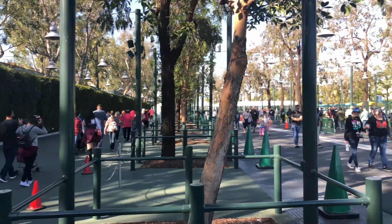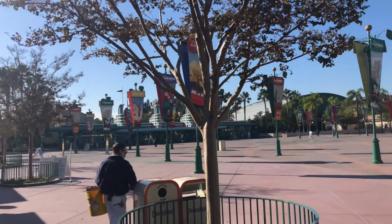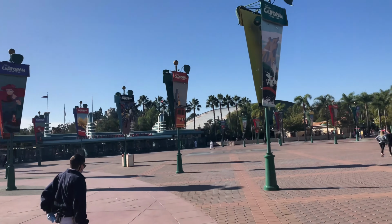There she is, all closed up. The original is closed up. You can see some people on Main Street though. And DCA's line is over there. Oh, looks like the queue line is right there. So I'm gonna see what we can do.